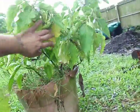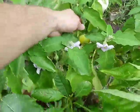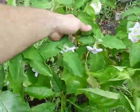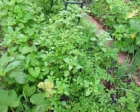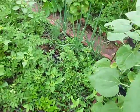And then directly over here, I don't know if anybody's ever heard of it, but it's called the Wonder Egg. It's also called the Garden of Eden fruit. Got some of them growing. My avocados. And in this bed is purple tomatillos and beefsteak tomatoes and some onions.